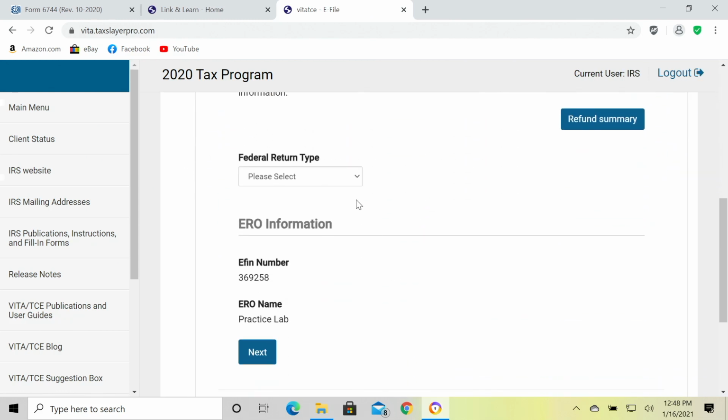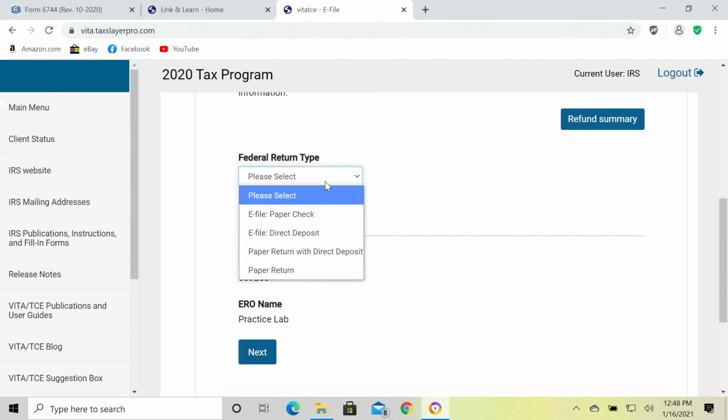So now we're getting ready to select the federal return type. Again, remember, Richard did not provide direct deposit information. He does not want his refund as a direct deposit. He did provide his IP PIN number, so we are able to e-file. So we would be selecting e-file paper check. Typically, an e-file paper check takes about 4 weeks for the tax client to receive their refund. E-file direct deposit is about 3 weeks.